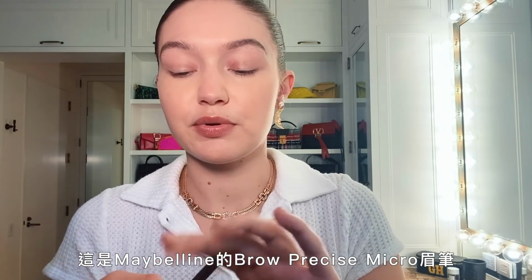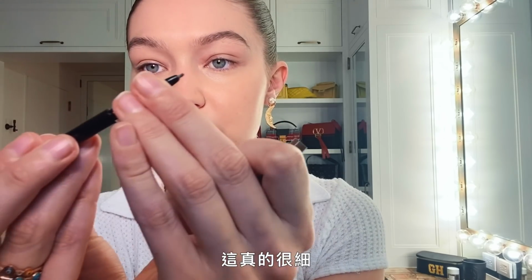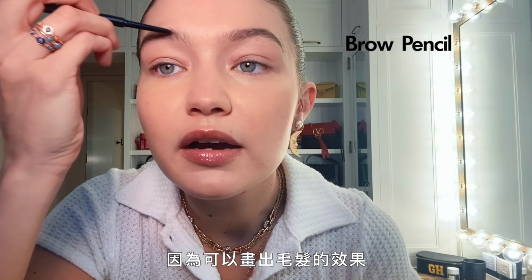This is Maybelline's Brow Precise. It's called a micro pencil because it's really thin. And I like that because it creates more of a hair effect.